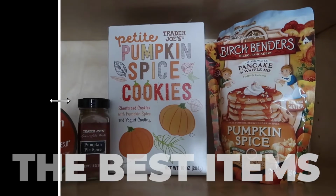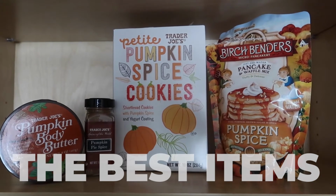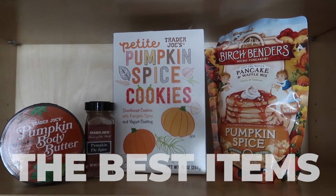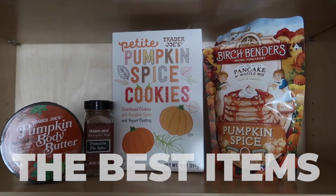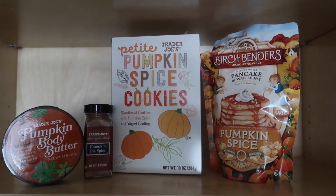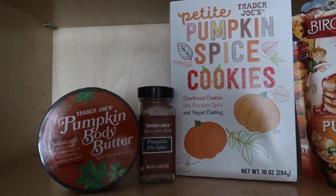Let's get into the ranking of the items. Here are the best items. The pumpkin body butter, the pumpkin pie spice, pumpkin spice cookies, and the pumpkin spice waffle and pancake mix were the best items I tried this week.